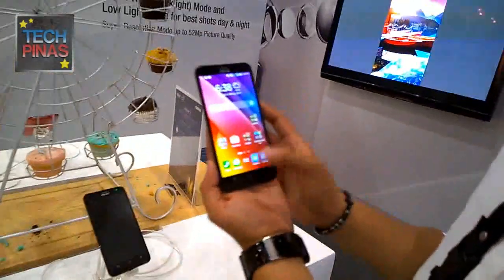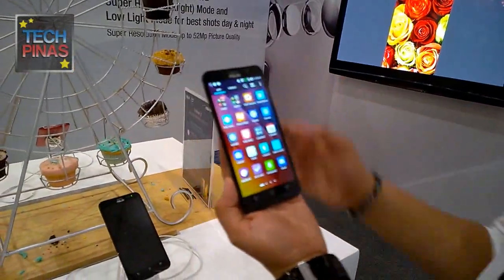Okay, so that's number 3. Number 4? So the number 4 is all the pre-installed applications on the ZenFone 2. So basically, I'm going to show you some of them. Okay. So first up is the Pic Collage.